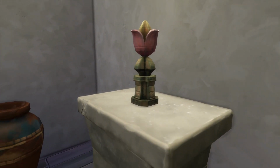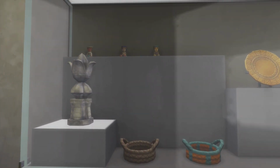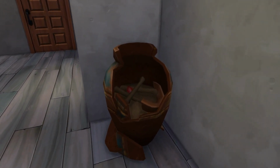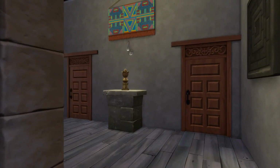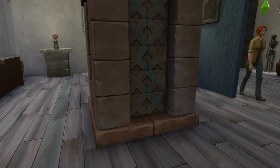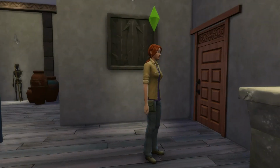Oh, I love the lotus. That's so lovely. Oh, look, it's those baskets and those little dolls that we have been buying. Wow. Look, there's a whole bunch of things in here. A little ruby and a whole bunch of bones. This is so cool. Not to mention this gigantic pillar. This gives me so many ideas for the museums that I want to make.